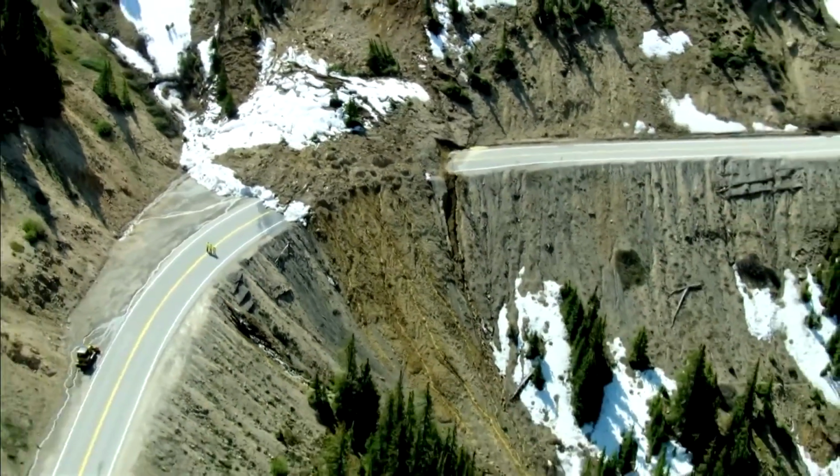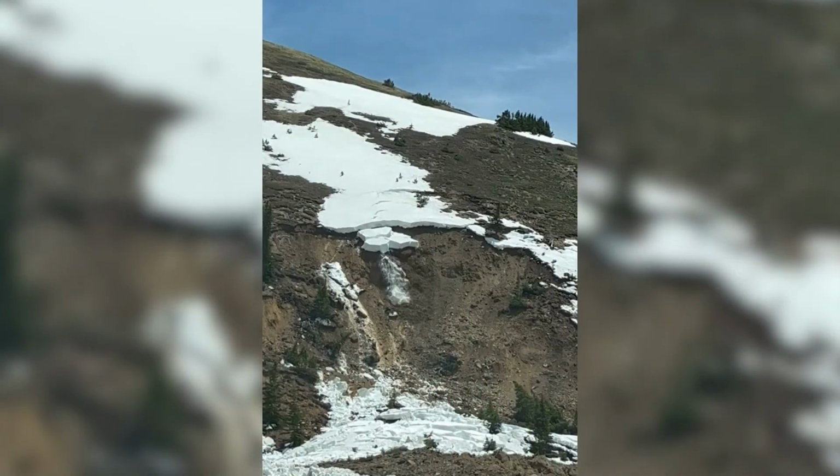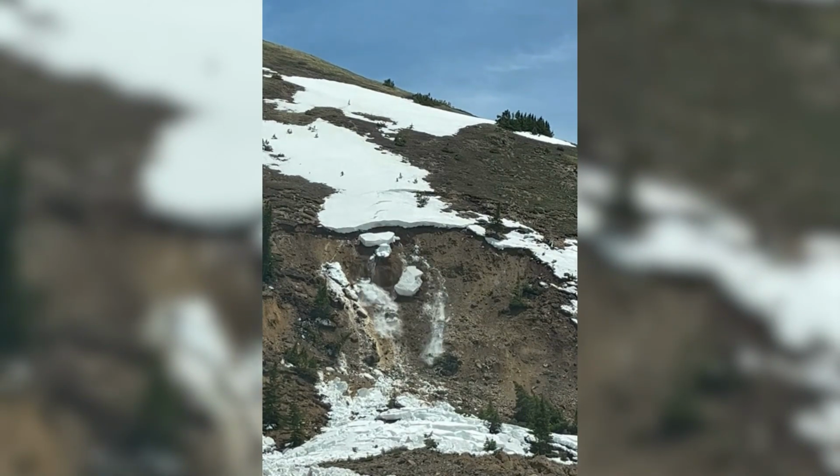Absolutely, there absolutely could be. So we have to be very safe. Our crews were not even able to get out to start the cleanup operations until our geology team deemed that the area where the slide occurred is stable enough for them to be able to get in there with the heavy equipment and begin the hard work of clearing the roadway.